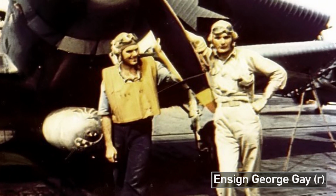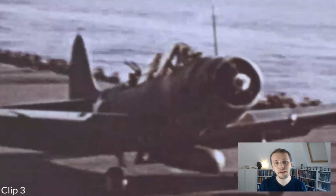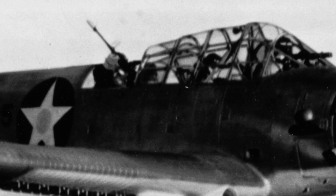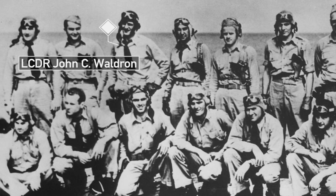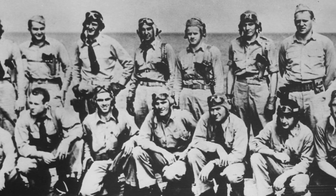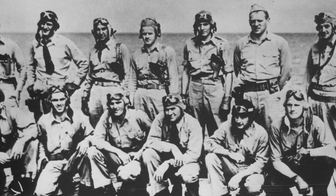The reason why we can be relatively sure of that is look at the gunner seat, and you'll see a twin vertical. Generally speaking, TBD Devastators would only be armed with a single vertical, but before the Battle of Midway, Waldron, the commander of VT8, decides to get a couple of spare twin verticals from the Dauntlesses on his carrier, the USS Hornet, and place them on his TBD Devastators in sort of a retrofit to give them more defensive firepower.